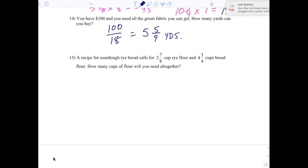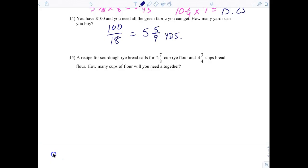Is that right? You hit the second button, and then the fraction and the decimal. That's the D button. Remember that? Did that work out? Did you get it now?